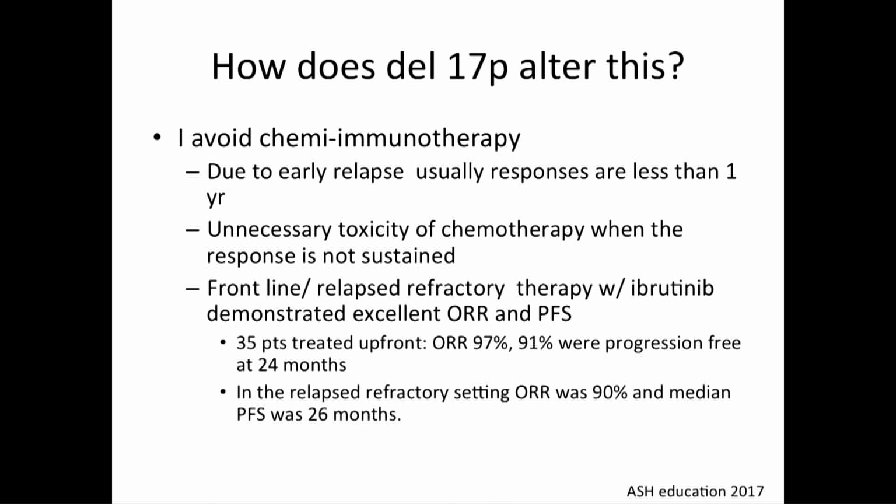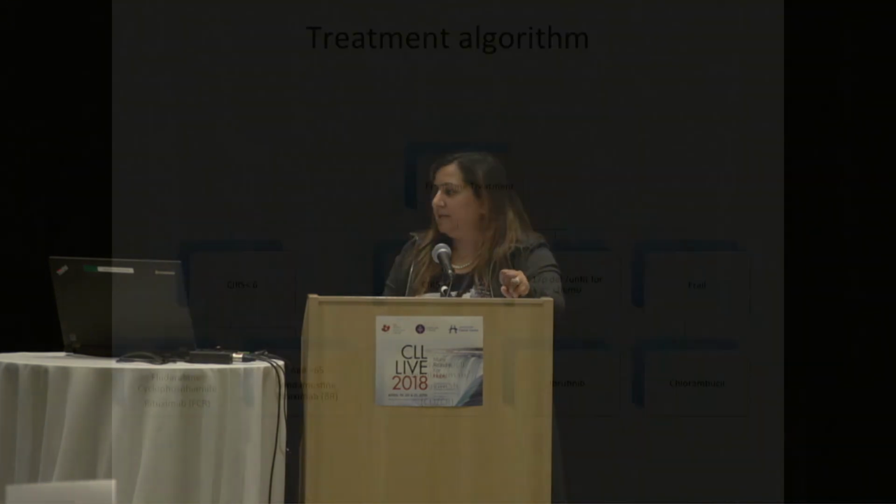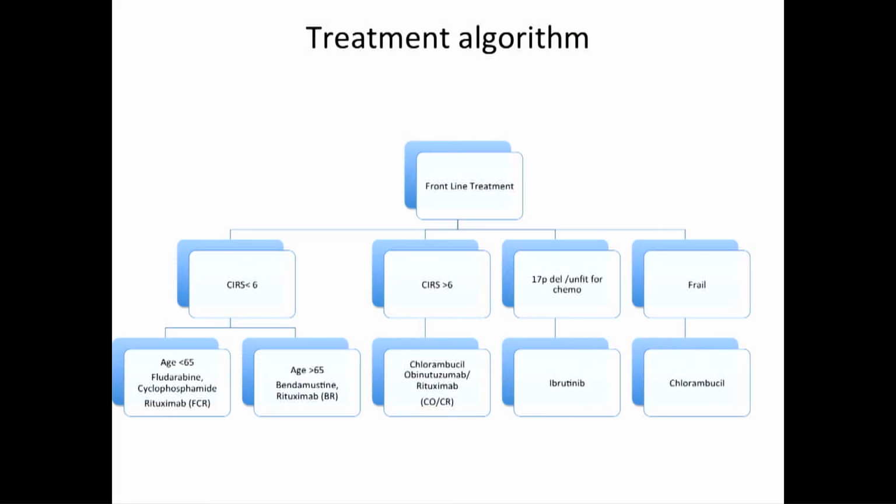So, how does deletion 17p alter this? And the reality of the situation is I do avoid chemoimmunotherapy in these patients, for the reasons that Carolyn has alluded to. And there was a really nice review written in the ASH education book this last December, which I would highly encourage anyone who is interested to read, where they go through all the data and why it's important. And the same thing with mutational status. We do not have the full access, but I do believe for patients who are mutated, knowing this gives us the confidence that treating these patients with frontline therapy with FCR, they can have a potential cure from this. So this is the treatment algorithm that is currently in existence in Manitoba right now.